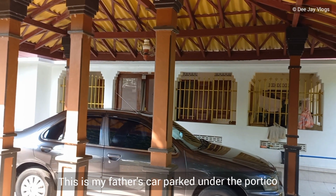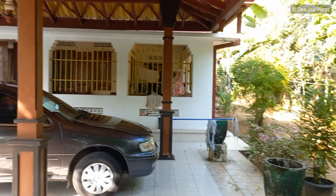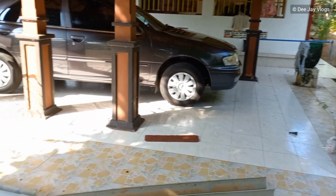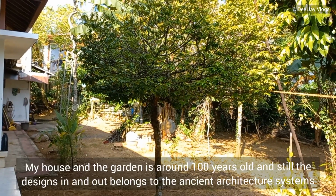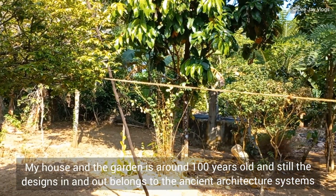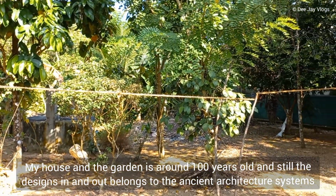This is my father's car parked under the portico. My house and the garden are around 100 years old, and still the designs in and out belong to the ancient architecture systems.